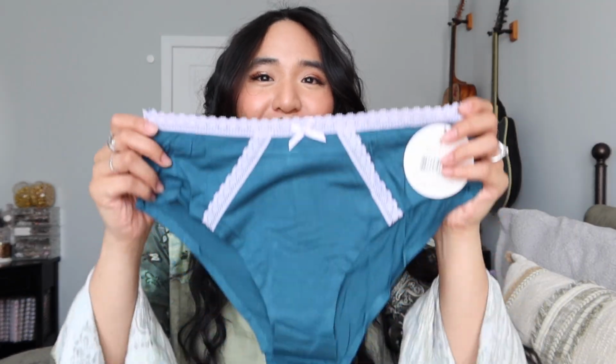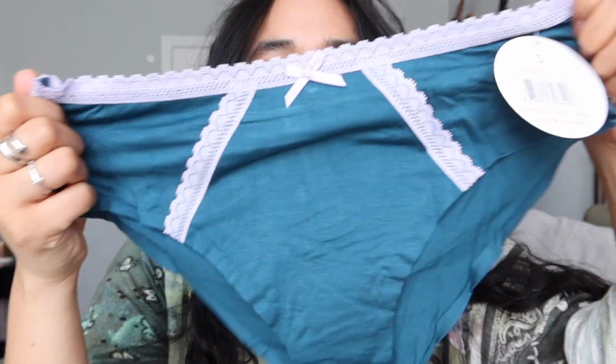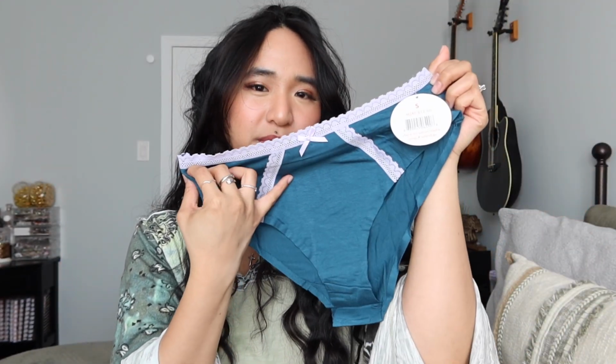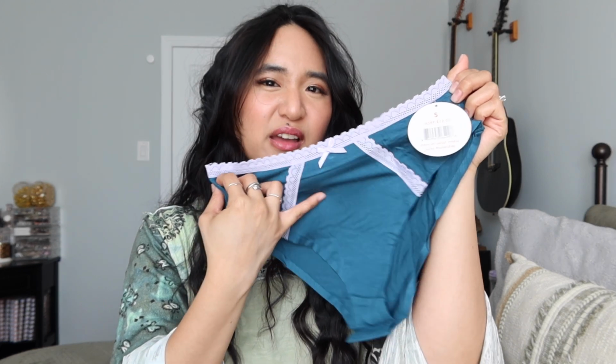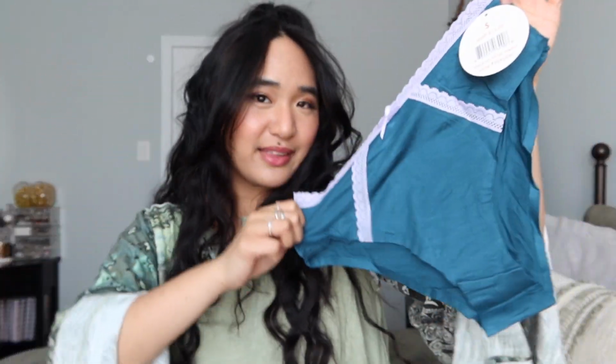Next up, we've got another cute pair. Look at the lavender on there. Lavender's my favorite color. And then the rest of the underwear is this pretty blue color. I don't know how you would describe this blue. Is it like teal? No. I feel like a blue green maybe. I don't really know. What kind of blue is this? If you know, let me know down in the comments because I'm not entirely sure.